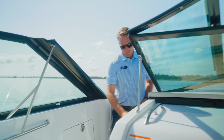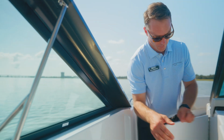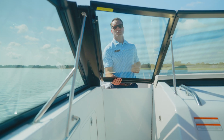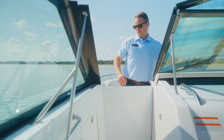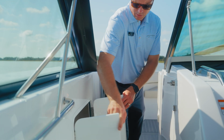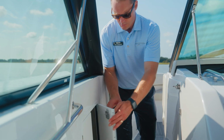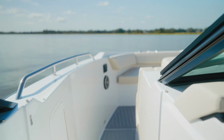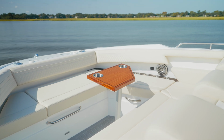Coming forward, we do have a block off door, in addition to being able to close the windshield so we can separate the cockpit on those cooler running days. We have storage along the gunnels here, which is great for storing lines and things you don't want to clutter up the floor or other areas. And then coming up to the bow seating area, great arrangement up here.